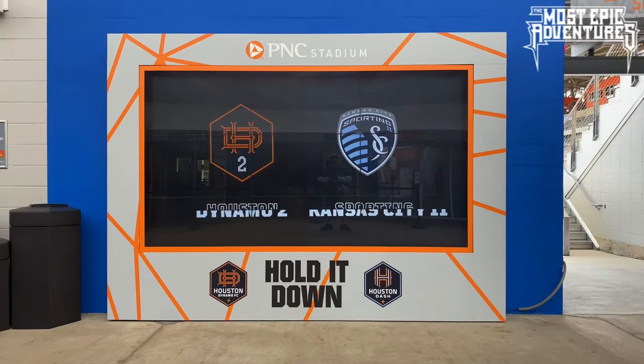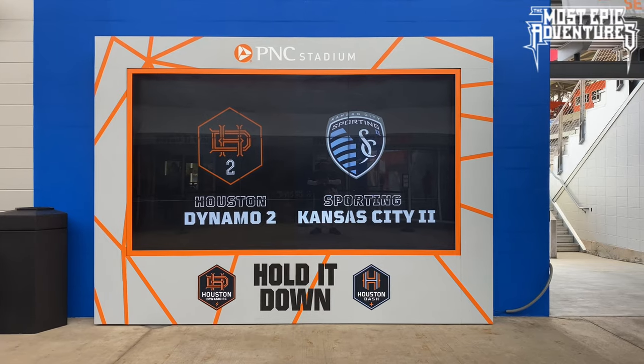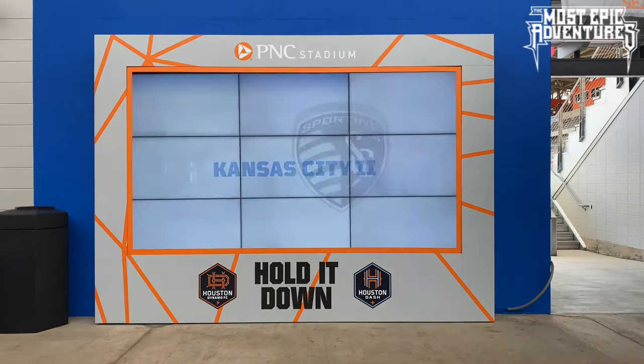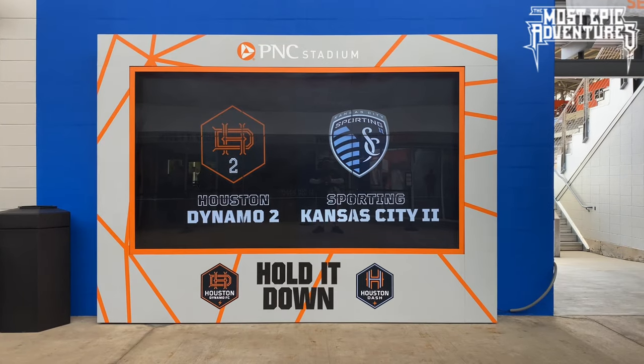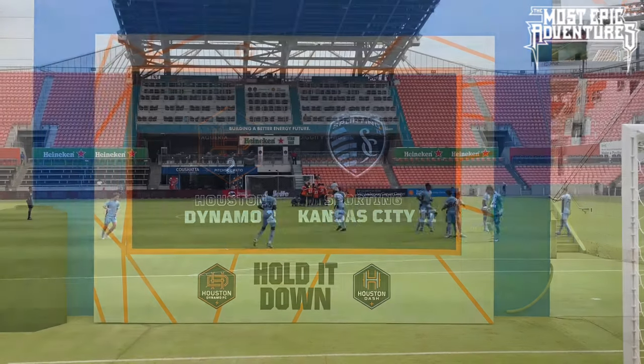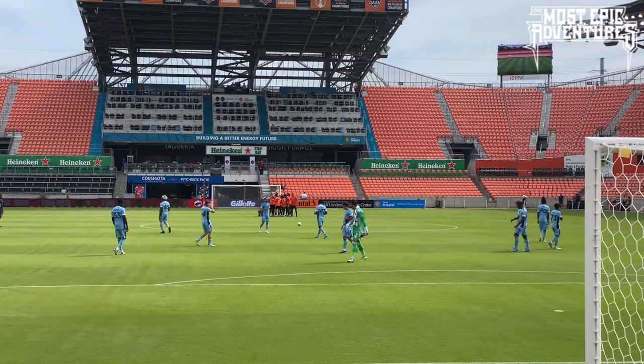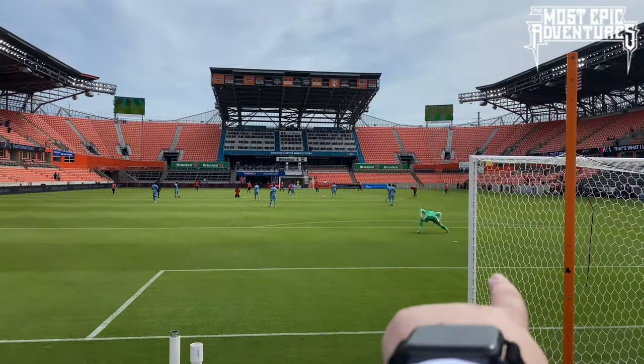Here is our first matchup today. Houston Dynamo 2 versus Sporting Kansas City. Coming down here in just a short amount of time. It is hot. All right, we're about to get this started. First game of two. There's nobody here. It's so hot. So you got Pulse Camp starting as goalkeeper.